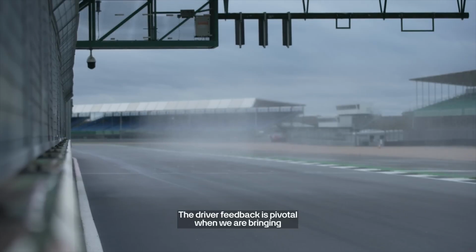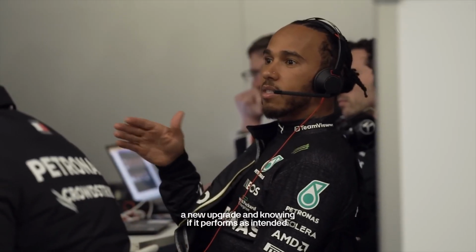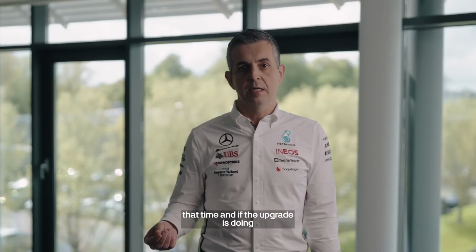The driver feedback is pivotal when we are bringing a new upgrade and knowing if it performs as intended. The drivers are really good at picking up specific events around the lap and pinpoint them to the engineers. So we can gather after the debrief and look at those specific examples and find out exactly what was going on at that time and if the upgrade is doing what we were intending to do.